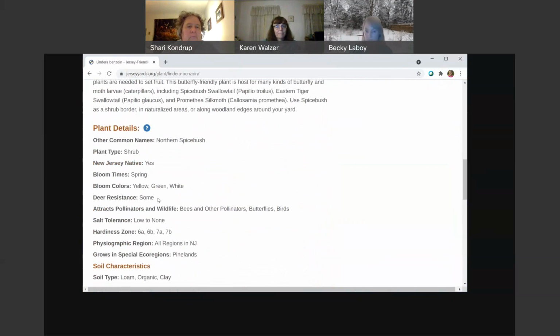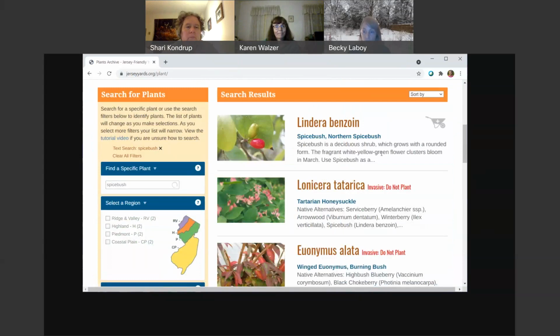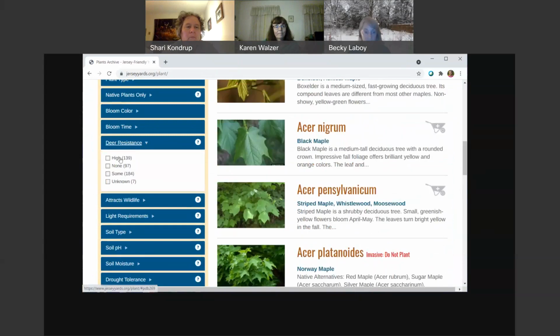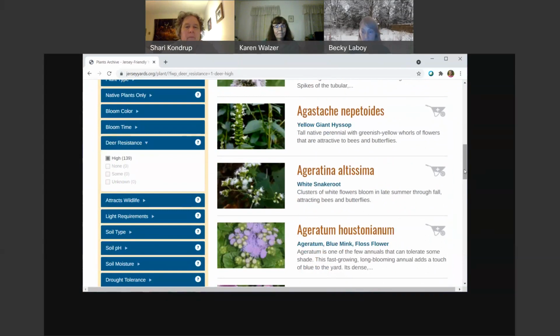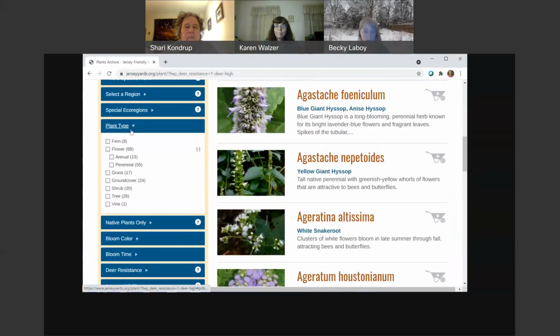So that's how you can look up all your plants by either typing in their name, or you can go to the search filters. And if you're purposefully looking for any plant that's deer resistant, you can just go to deer resistance, hit high, and all the deer resistant plants will pop up in your list. And then you can refocus. If you just want to look for deer resistant flowers or trees or shrubs, you can narrow down your choices that way as well.